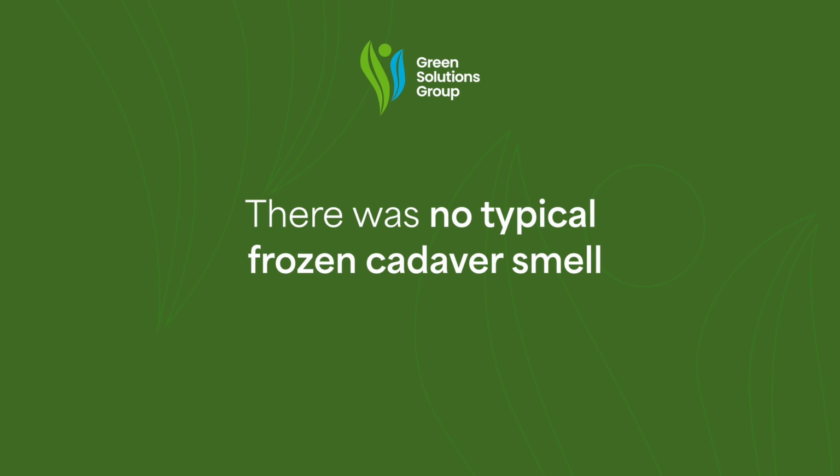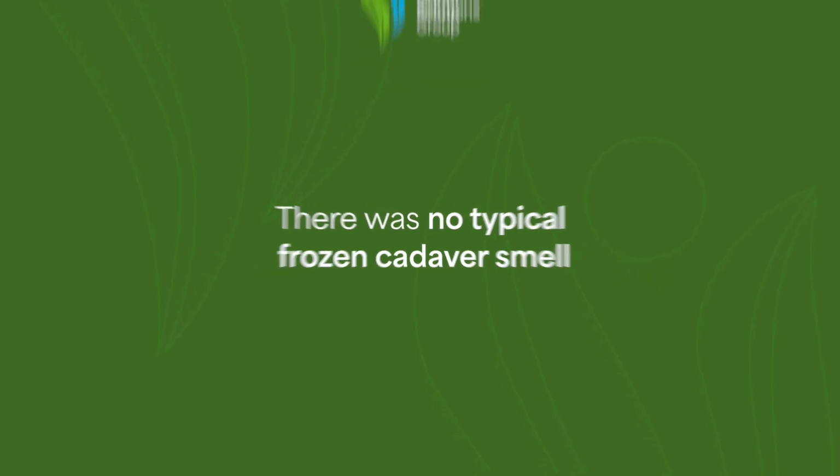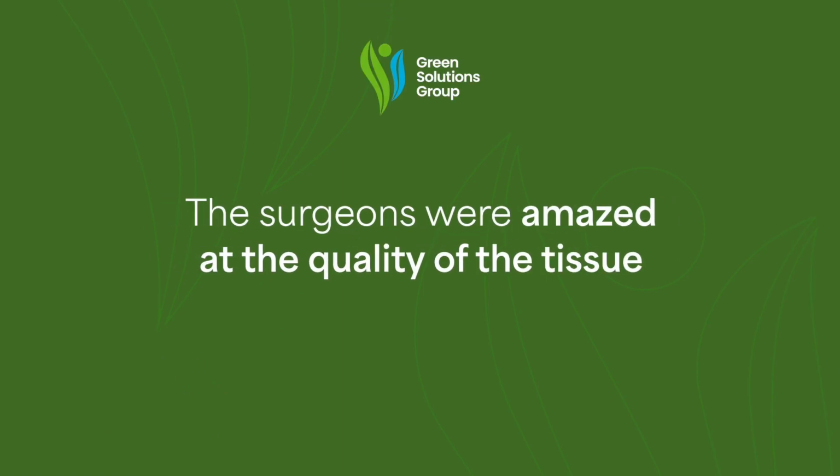When I first encountered the actual solution, it was after the cadaver had been out for 8 weeks. And I was shocked at the level of preservation that the Green Solutions had done. There was no tissue degradation smell, no typical frozen cadaver smell that you would experience. I was greatly impressed with just the tissue itself as we did the various procedures. Even the surgeons that we were working with were amazed at the quality of the tissue.